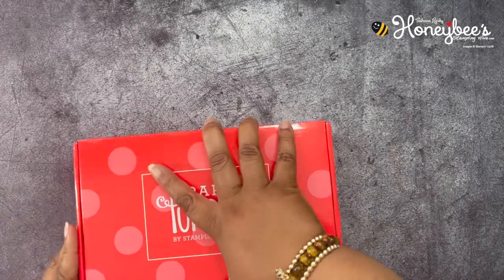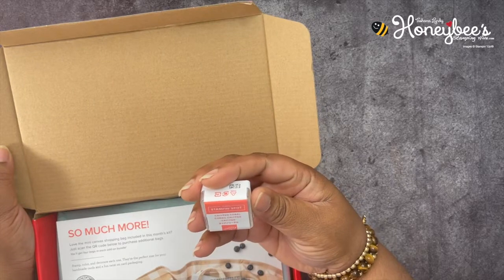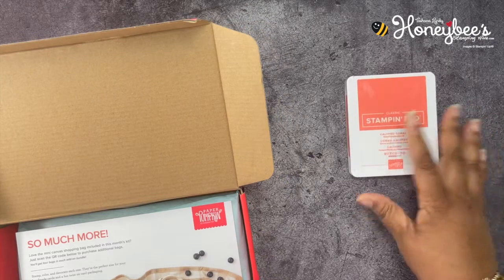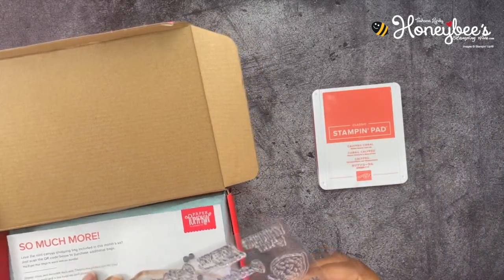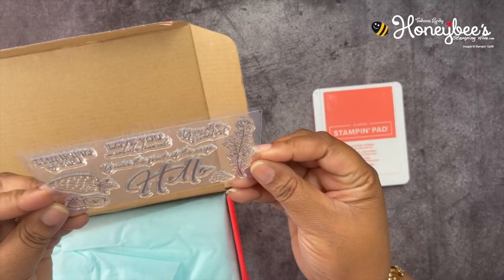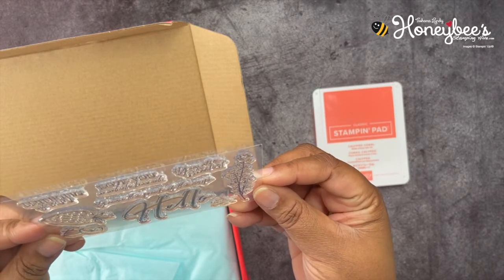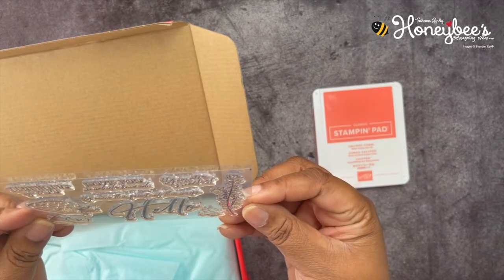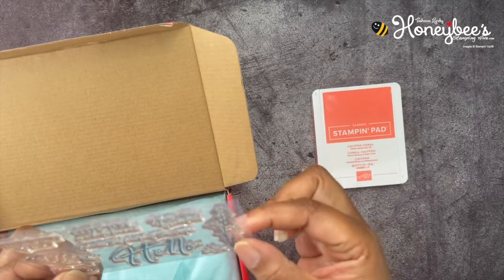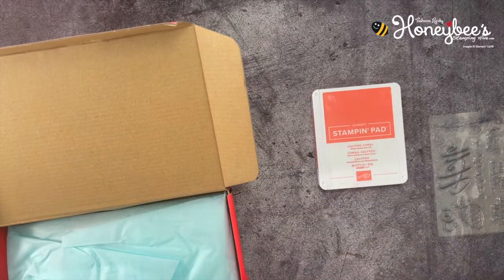So let's get into this paper pumpkin kit. Ooh, our stamping spot is Calypso Coral, so we're going to get our regular stamping pad for that. Here's our cute little stamp set. It says, hello, thinking of you, love you a whole bunch, you're the pick of the crop, you are the sweetest. Then there's a strawberry, looks like some blueberries, a vine, some dottage. Yeah, this looks cute. Okay, let's see what we have going on.